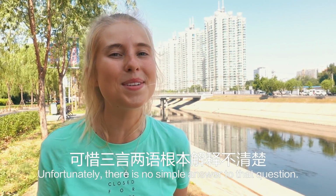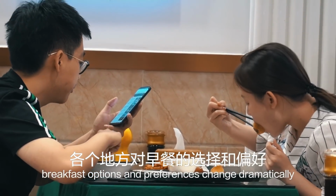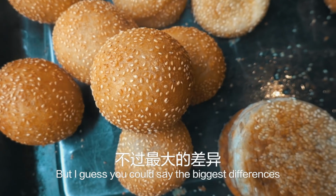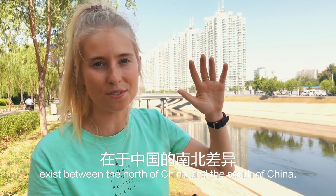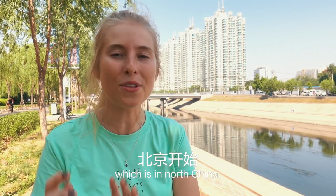Unfortunately, there is no simple answer to that question because China is so big, breakfast options and preferences change dramatically from place to place. But I guess you could say the biggest differences exist between the north of China and the south of China. So we're going to start the journey today in the beautiful Beijing, which is in North China.